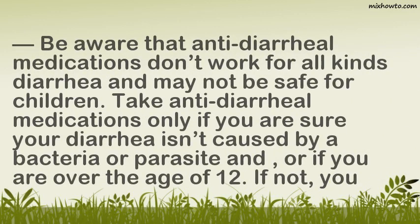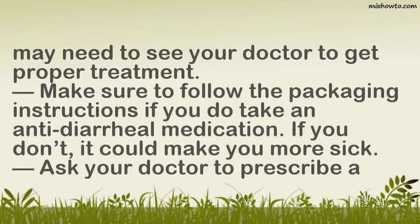Be aware that anti-diarrheal medications don't work for all kinds of diarrhea and may not be safe for children. Take anti-diarrheal medications only if you are sure your diarrhea isn't caused by a bacteria or parasite or if you are over the age of 12. If not, you may need to see your doctor to get proper treatment. Make sure to follow the packaging instructions if you do take an anti-diarrheal medication. If you don't, it could make you more sick.